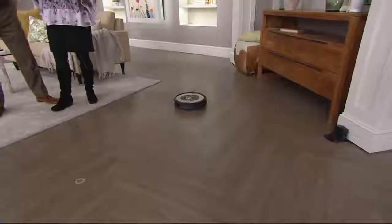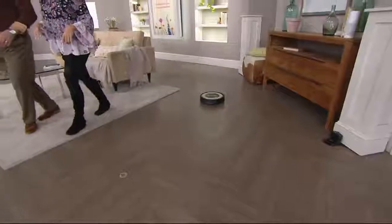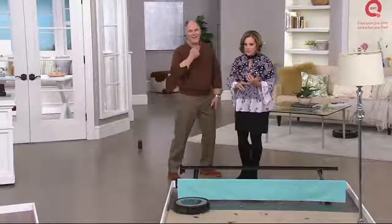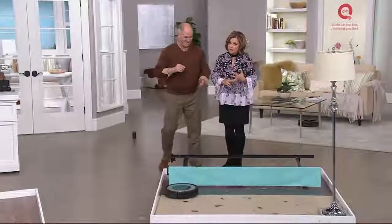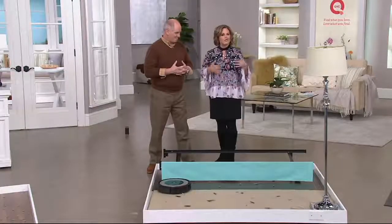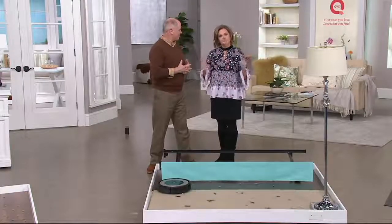And so what will happen is it'll go back to its docking station. That's too cool. So think about how easy it is to clean your house. You can push the button, you can use your cell phone and push a clean button, or if you have one of those cool assistants at home, you can tell her to do the work for you.